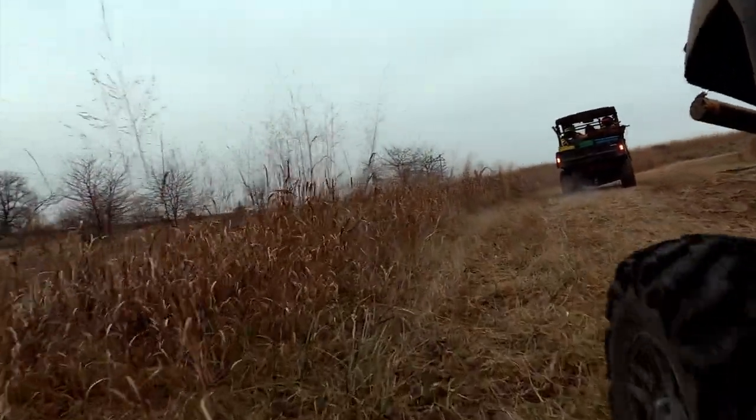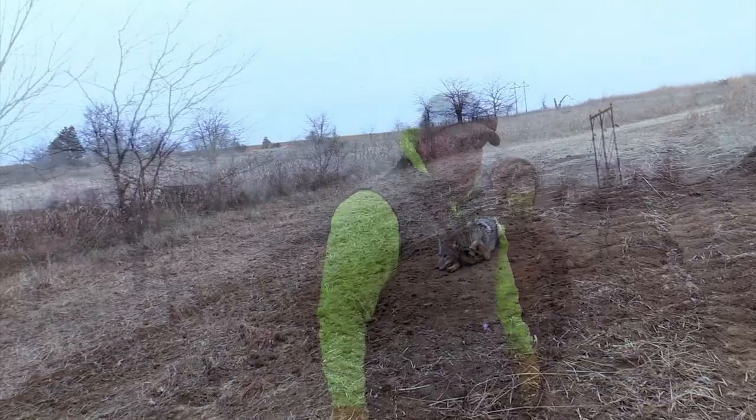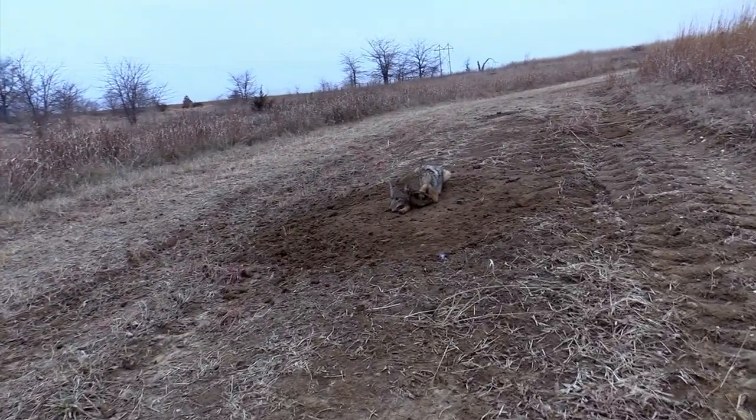Jason and Marty have picked up some helpers along the way. It looks like the first set of the day has a coyote in it. We got our helpers with us this morning, so we'll put them to work remaking this coyote set.